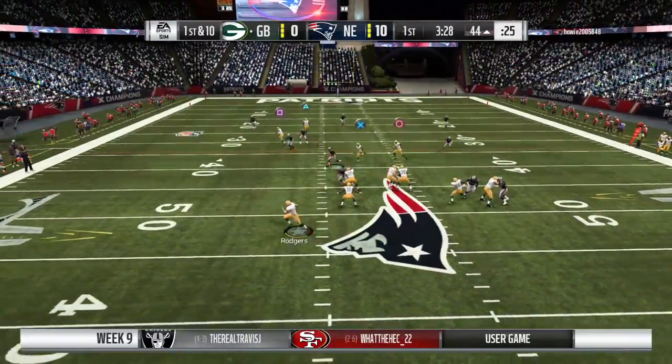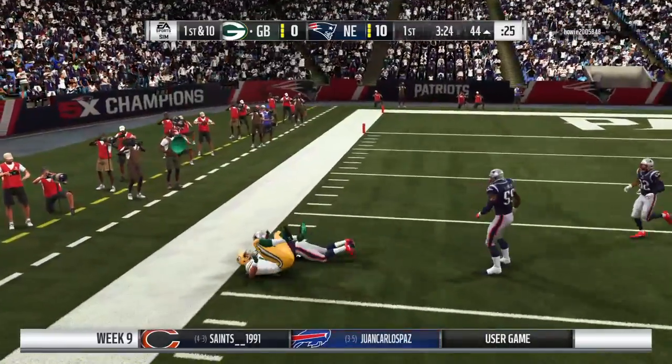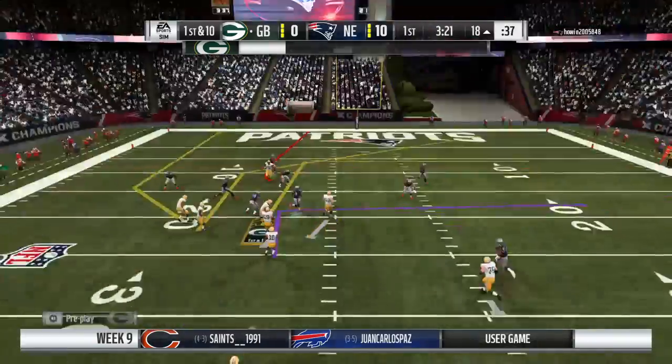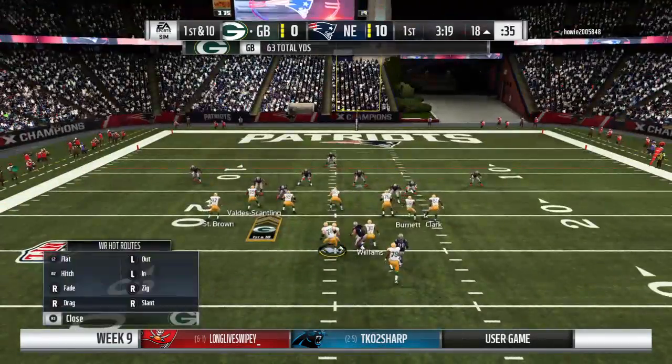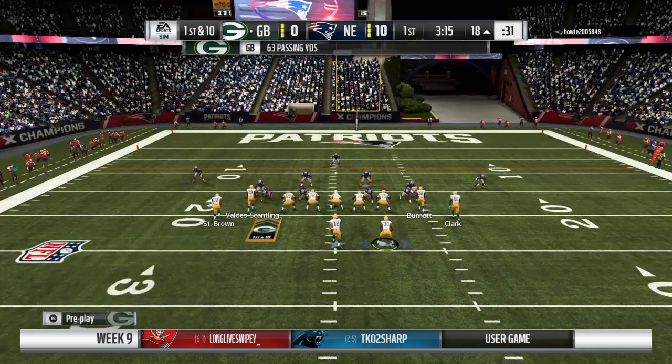On 1st down, Rodgers dancing to his left. Throw to St. Brown, complete on the left side. And he gets this one all the way down inside the 20-yard line. A good pickup there, 26 yards.